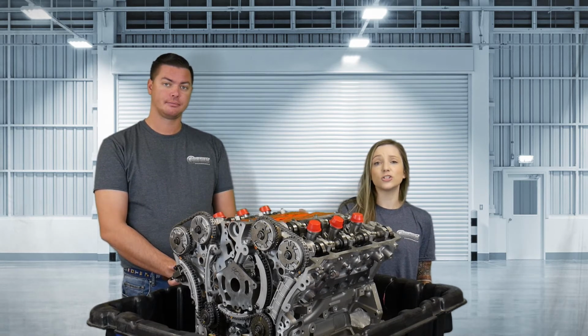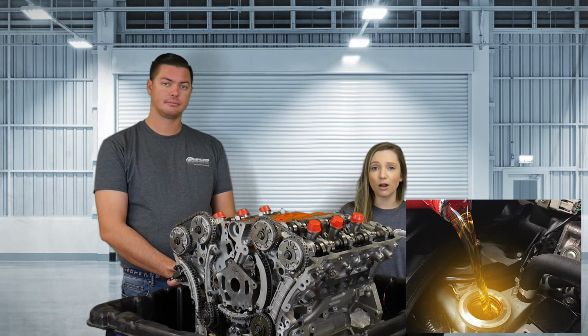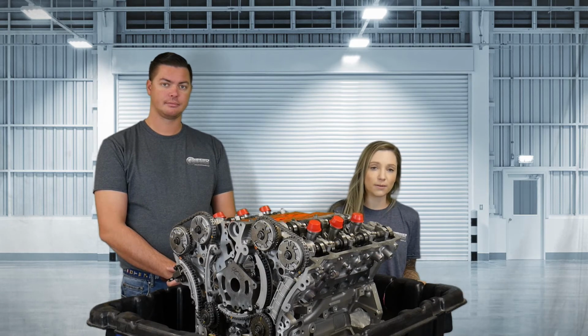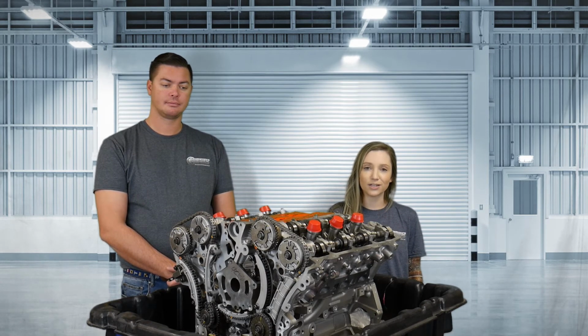These engines are also known to have major oil consumption problems. So along with your long block, we do send a high volume oil pump. And of course, we recommend keeping up with your regularly scheduled maintenance and using high quality oil.